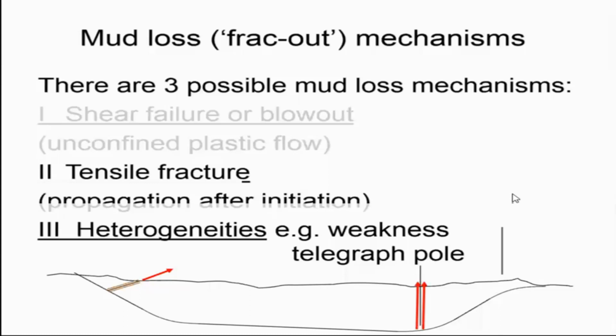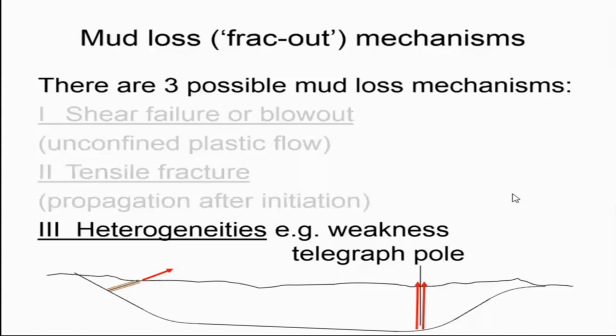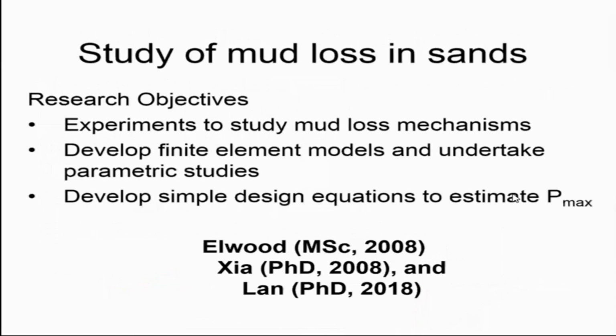So these are heterogeneities. Now, I'm not going to say anything more about this. This is a function of the specifics of the site. I'm going to focus on these two mechanisms and largely speak about uniform materials, and I'll say something about stratified materials a little bit later. Now, we're going to talk about sands, and then we're going to talk about clays.